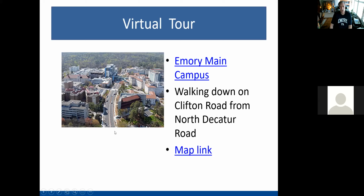And it looks kind of deserted now because there's no cars. Usually it is very crowded because you have all of the CDC, all of Emory Healthcare, and all of the whole university all on this two-lane road. I mean, it's four lanes, really.